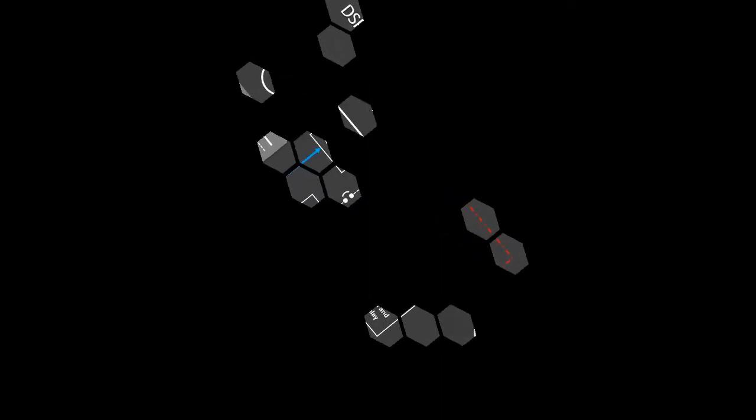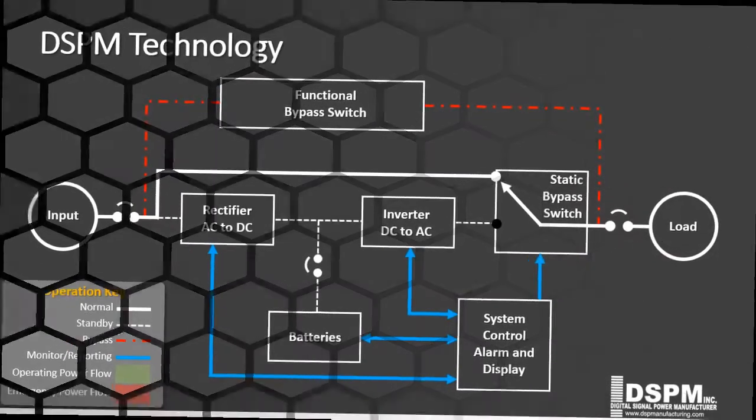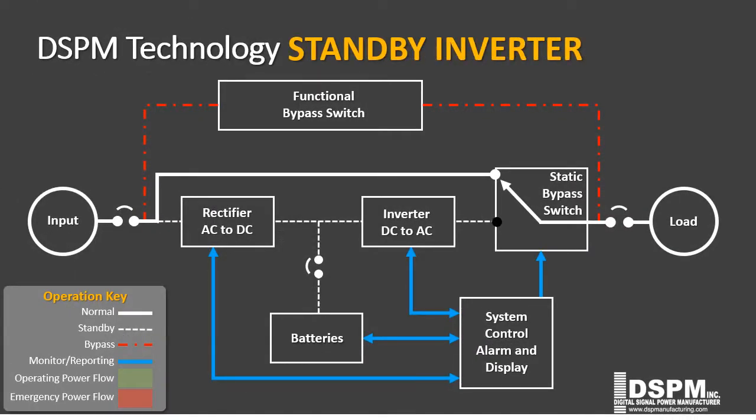At first glance, DSPM's standby inverters look very similar to our online inverters. The only difference is how power flows through DSPM's standby inverters. Basically, during operation, illustrated by the green line, the delivery of power to your load is directly from the utility provider to your load, controlled by the solid-state static bypass switch.